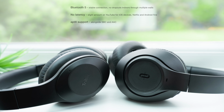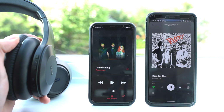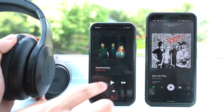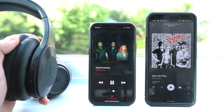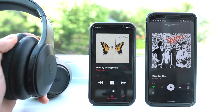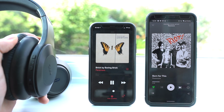But the best part about the connectivity is that they both support multi-device pairing, allowing you to have an active connection to 2 devices at the same time. With 2 devices connected, you can simply pause your music on one device, start playing on another, and the connection will automatically switch over. Now the drawback here is that this can take up to 10 seconds to switch over, which is not only a bit disconcerting, but your audio continues playing during the switchover, so you'll miss a bit of the song or podcast you're listening to.